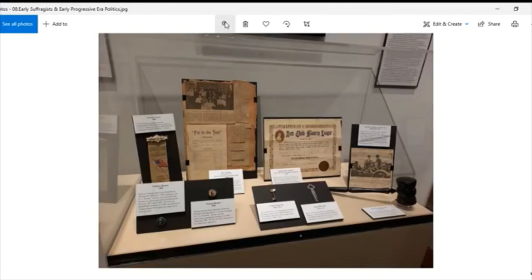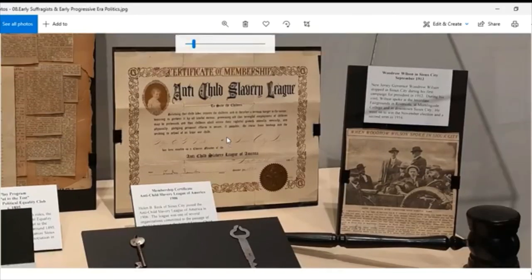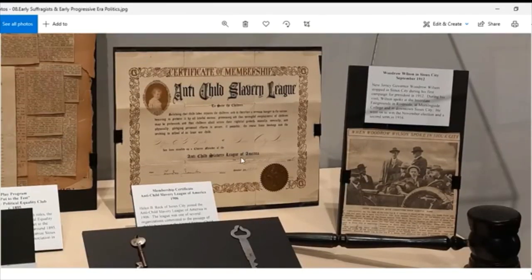The other artifact that we have here that was related to the women's suffrage movement was the anti-child labor movement. And that was always a concern of suffragists throughout this period. So this was a time when there really wasn't any regulation on child labor in the United States. And suffragists and suffrage-related organizations almost always were strong advocates of either banning or reducing child labor.